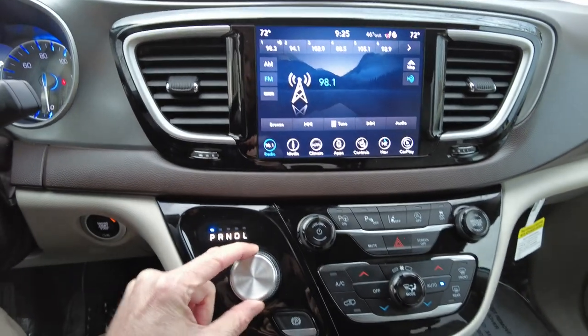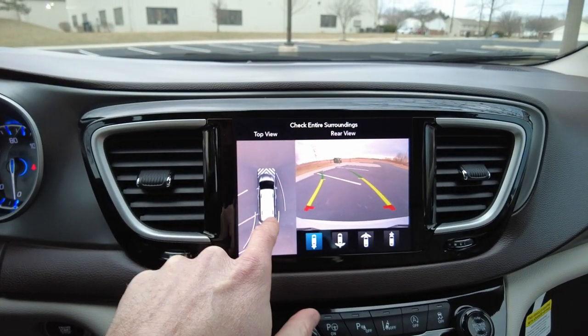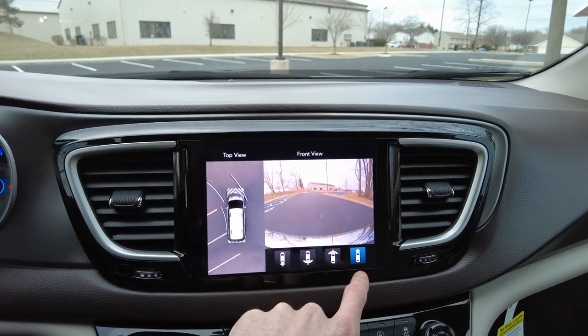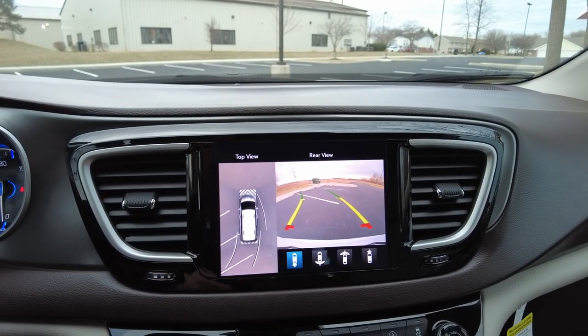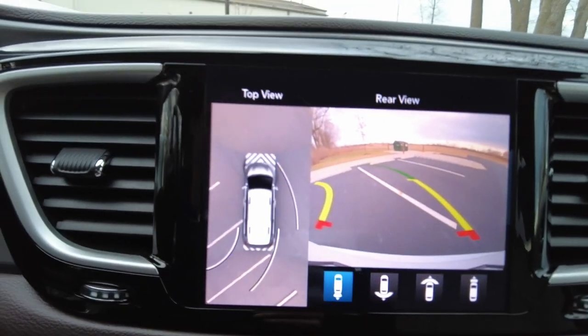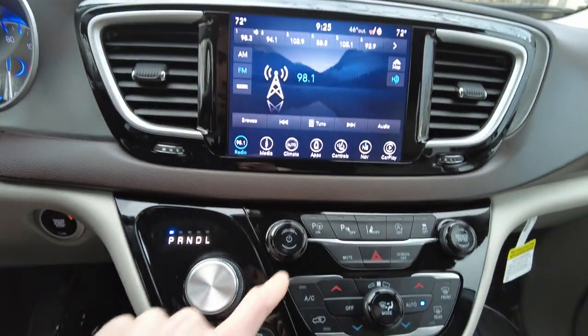Now I'm going to go ahead and put it in reverse here, and we're going to show you this camera. So look at that. It's got like a bird's eye top view. That's all those cameras we saw outside. And it's got a back view, two back views, two front views, a wide and a narrow. So you can see the lines right there in the parking lot. If I were to back in there, it would just direct me right in there. Can you see how that's doing that? All right, I'm going to park it before I run into something here.